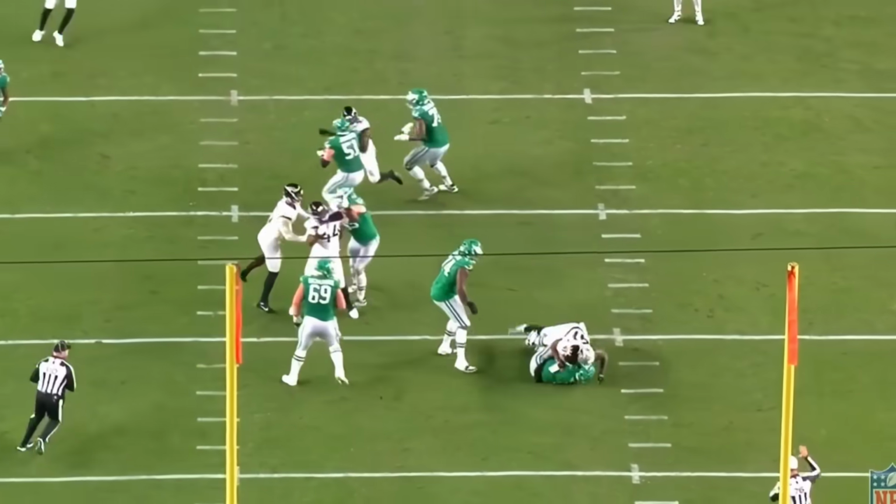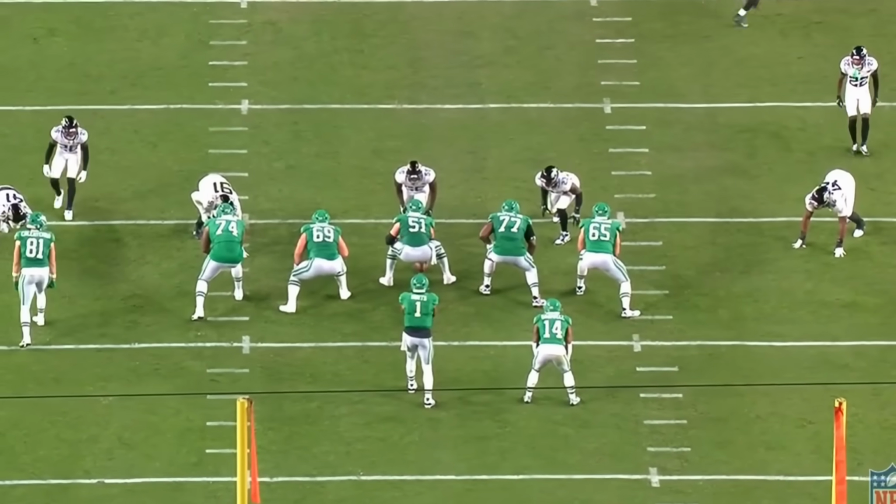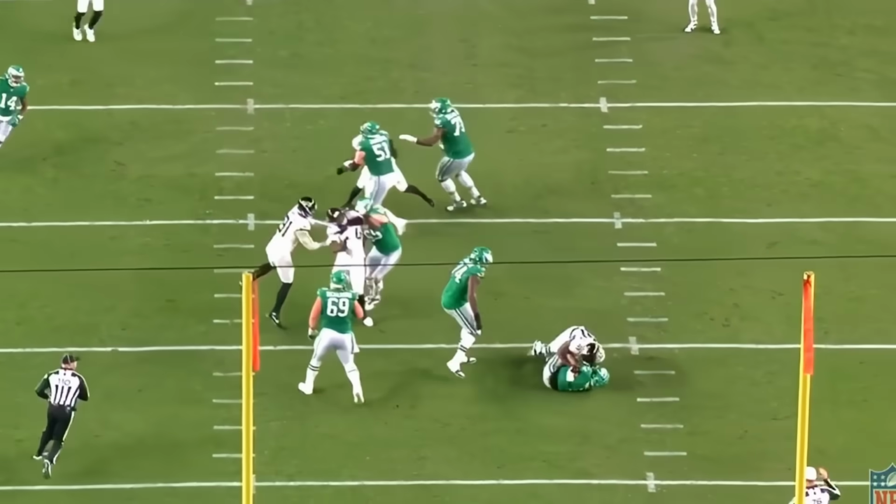But on the other end, we do have left tackle Fred Johnson in, and Johnson has been struggling from what I've seen, right? He's getting a lot of the chip help, and he still ends up struggling.